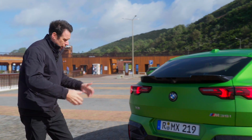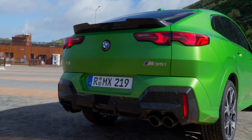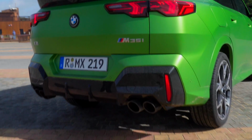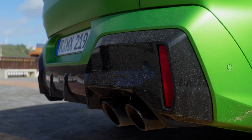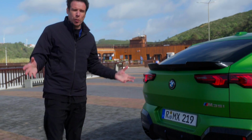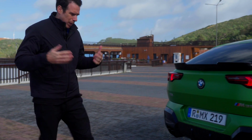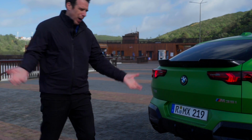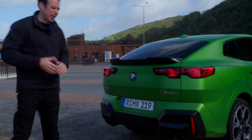Lower area, of course, you have the diffuser. And my second last favorite part, the fact that you're getting quad pipes on a non-full M car. So we've seen this coming. I've talked about this in the past. I heard about it years ago. I didn't believe it till I first saw it on the X1 M35, but now it's on the X2 M35. It's going to be on some other MPA, M Performance Automobile products, as BMW calls them. Yes, it's diluting the BMW M brand a little bit. That was such an iconic M element that you see on M3s, M4s, and M5s. And I just wish BMW kept this element specific and unique to those cars and not put it on all the other cars.